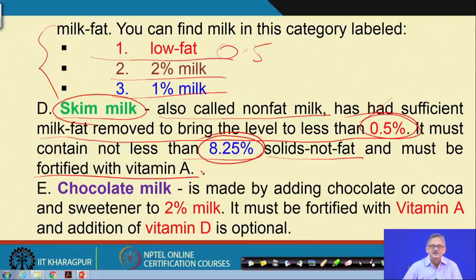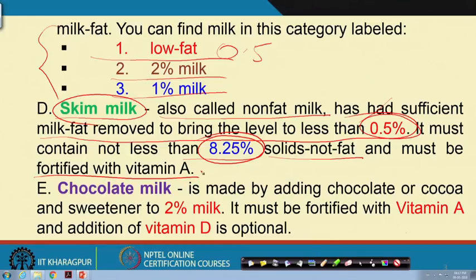These kinds of definitions are introduced, otherwise anybody can sell anything. So, you have removed fat, so you have removed fat soluble vitamins. So, you are depriving the customer. So that you cannot deprive the customer, the regulatory authorities have made this mandatory, this kind of cap on vitamin or solids not fat or fat content of the milk, right. So, skim milk is like that.